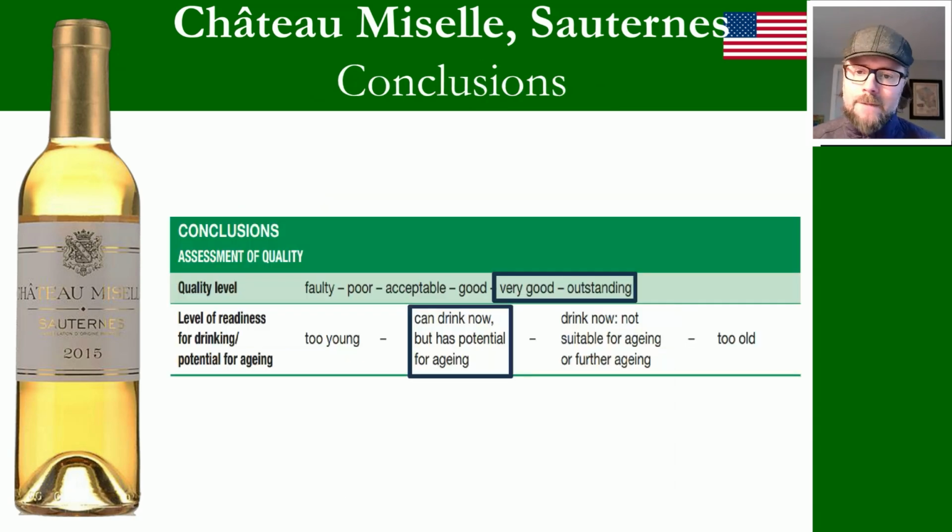The quality here, now I think the quality is very close to being outstanding on this Sauternes. I think it needs a little bit more on the complexity front and a little bit more on the length as well to be outstanding. So I'll accept very good to outstanding, but it clearly has plenty of concentration, acidity, weight, and texture. And it's going to age very, very well over the next 10 to 15 years. So this can drink now, but has potential for aging.